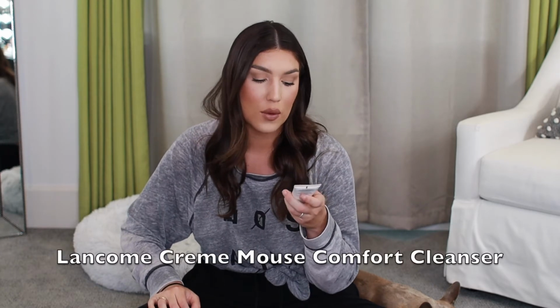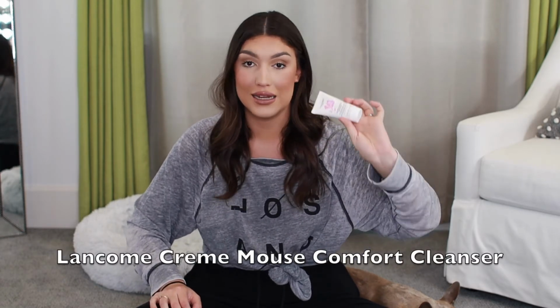So cleanser. One of my favorite traveling cleansers is the Lancome Creme Mousse Comfort Cream Cleanser. I tend to gravitate towards cream cleansers a little bit more because they are super gentle on the skin. And if you're on vacation, your skin is in a different environment naturally. So I like to use the gentlest cleansers possible for traveling. So this cleanser is absolutely fantastic. I believe it comes in a little Lancome bundle. I love Lancome. I've got another Lancome product to share in a little bit, but this is such a good cleanser.